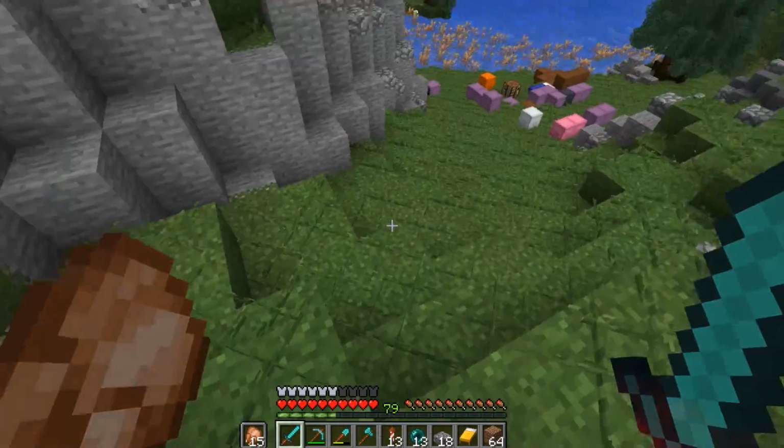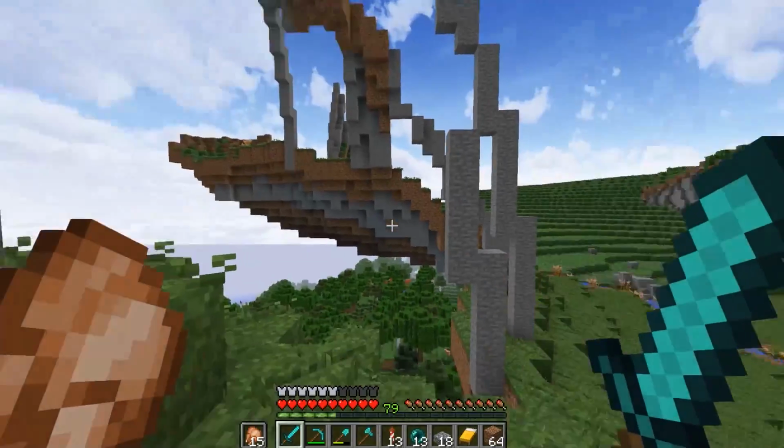I might be right there, so it's a little bit on the steeper part for the dirt. I think that'd be a good idea, but we can go ahead and start doing that.